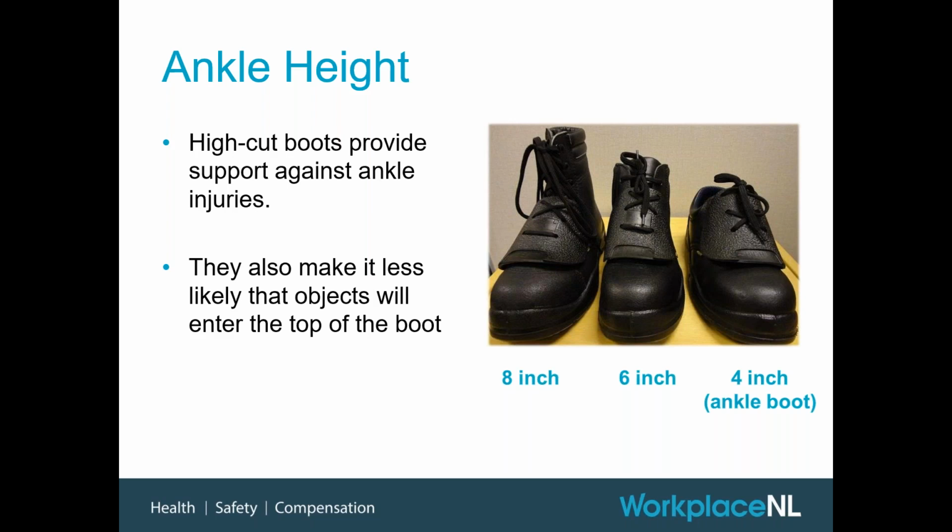Many industrial sites require a minimum of either a 6 or an 8-inch safety boot, and you can get a 12-inch or greater, for things like hip waders. Of course, the higher cut boots, in addition to providing that ankle support, also make it less likely that objects are going to drop down into the top of the boot. And again, on most workplaces, it will be specified what type of shoe or boot is best, i.e. what height is required.